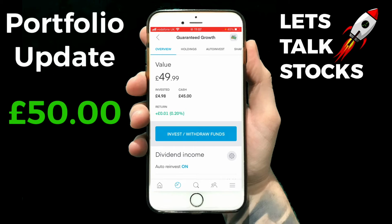So without further ado, here is my investing pie on Trading 212. As you can see, there's £49.99. I've started off by putting £50 in a month. This is my first month. The market's not open yet, and there's another few hours before the market opens. So only one stock has been invested so far, and it's gone down by a penny. That is why it's £49.99 instead of £50, and the other £45 is held in cash.